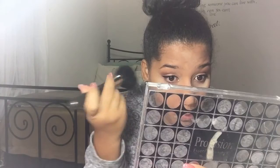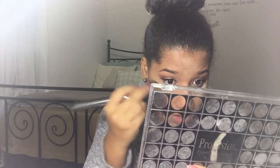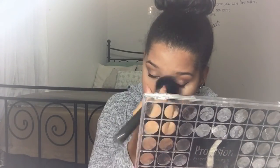Now that I'm done with my eyes, I'm going to take my powder brush. Oh, actually not my powder brush. I'm gonna take this other powder brush. It's really fluffy and old. I don't really like it because it sheds on my face. All my powder that I have all over my face.